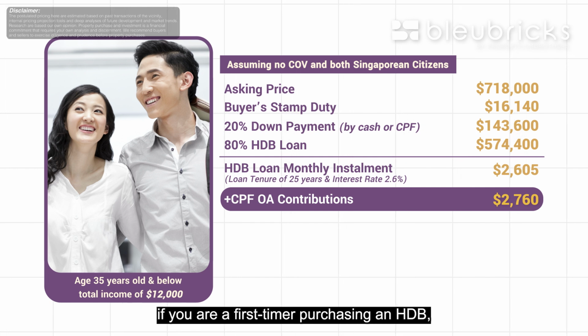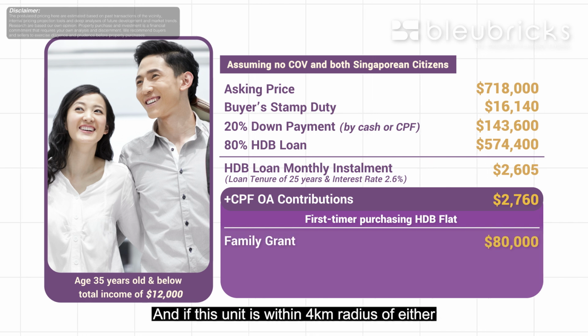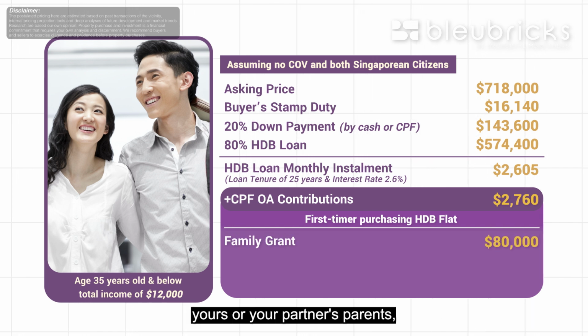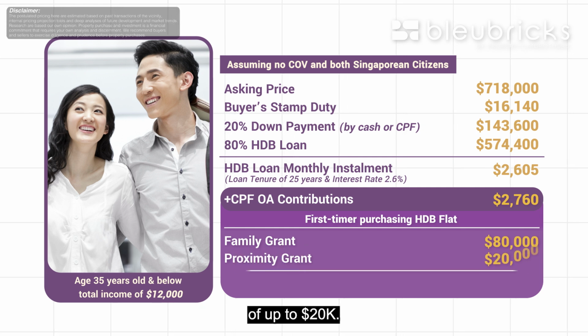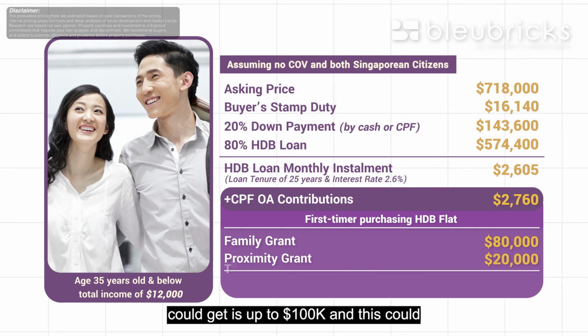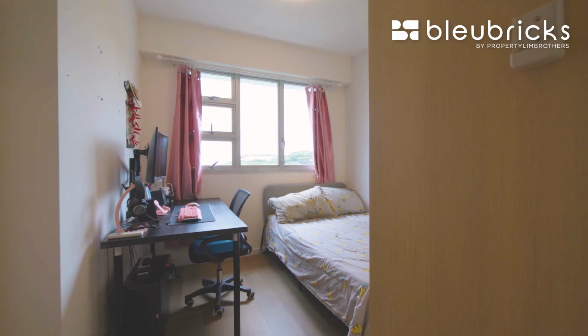In terms of grant, if you're a first-timer purchasing a HDB, you will be entitled for a family grant of $80,000. And if this unit is within 4 kilometers radius of either yours or your partner's parents, you will also be entitled to the proximity grant of up to $20,000. Potentially, the amount of grants that you could get is up to $100,000, and this could help to reduce your monthly mortgage payments. And with that, let's check out the bedrooms now.